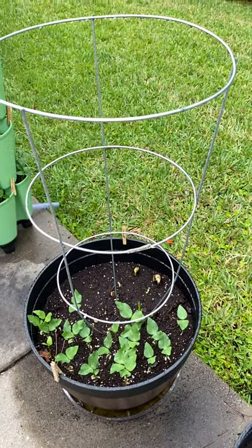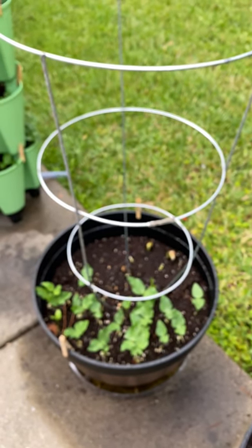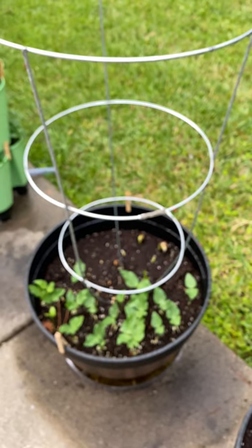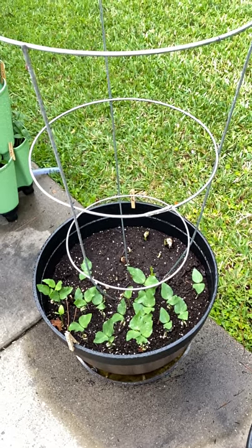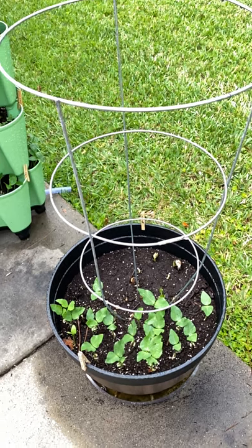I'm trying to focus on that, but I want to turn my lens. All right, I can't figure out how to cut it around, so let's pause that.